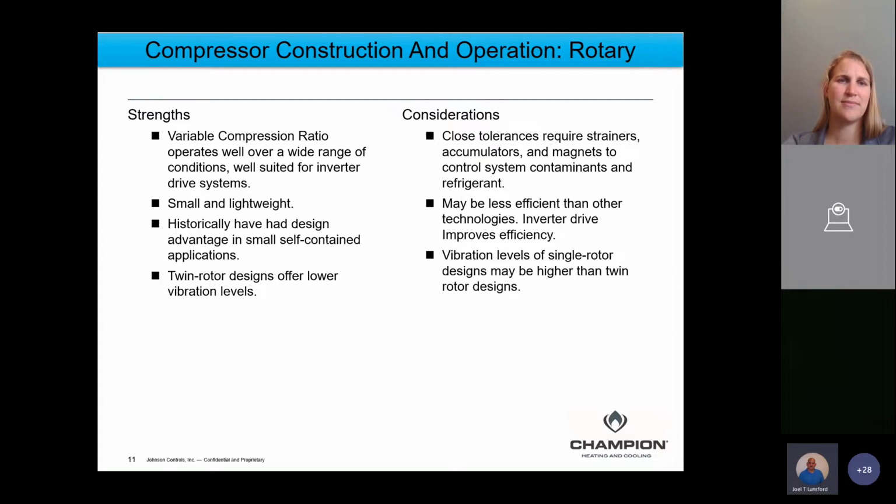Twin rotor designs offer lower vibration levels and higher efficiency across some of those bigger tonnages. For instance, a 5-ton or 4-ton mini split will probably have a twin rotor design. Now, some of the considerations with the rotary compressor: they have very close tolerances, and they require strainers, accumulators, and other technologies to help control contaminants in the system. They may be less efficient than other technologies, but the inverter drive helps improve that efficiency, so again it lends itself well to inverter drive technology. The vibration levels of a single rotor design may be a little higher than a twin rotor design. Based on the tonnage and size of the unit, you may have one or two rotors, but a lot of times on inverter drive mini splits, the rotary is the preferred compressor technology.